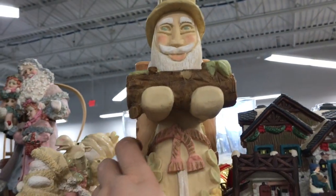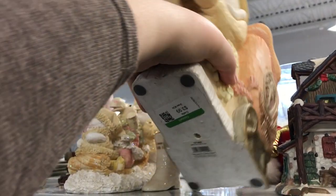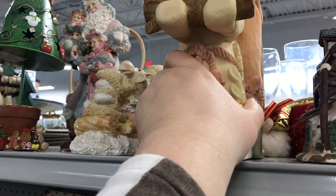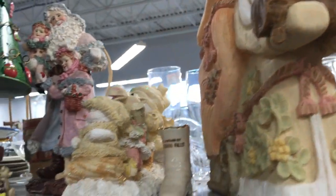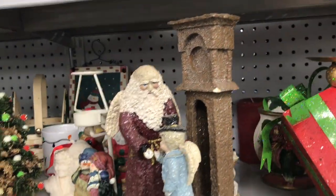And then I liked this Santa. He was just so unique looking. He was only $3.99. I think he was a heavy resin. I passed on him, but I kind of liked his look. Thought he was cool. These were cool too.